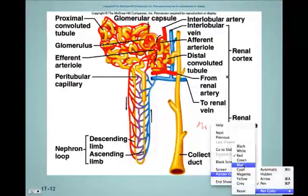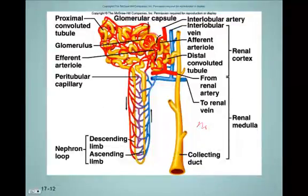So again, the renal corpuscle consists of the glomerulus, and the glomerulus is the bunch of capillaries. Guys, for some reason, this always screws students up. The glomerulus is all these capillaries, so it equals all those capillaries. And then the glomerular capsule is that part right around it, okay?